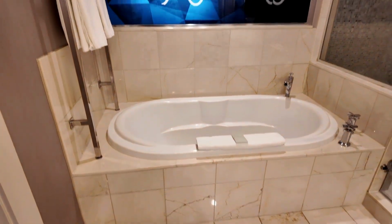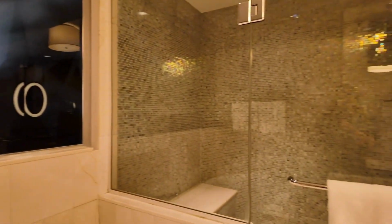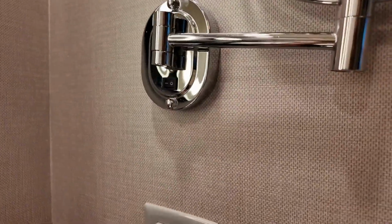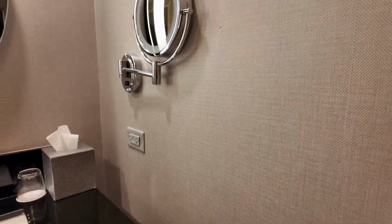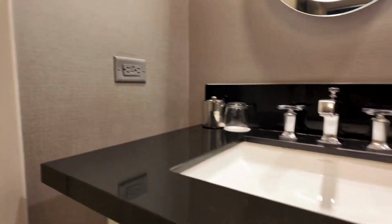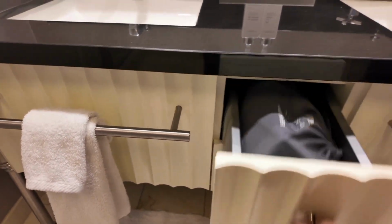There's the bathtub with the towel rack, a shower, and then it's got the two little vanities, mirror, another mirror right here. There's outlets right here. And I think you can change the lighting. Yeah, so it's just the overhead lighting, and then you can also put the lighting for the mirrors on. So it has the outlets on either side. These do not open. They're just for decoration.